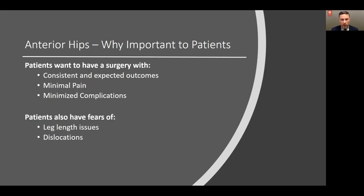So patients, they want to know exactly what you're doing when you're doing hip replacements. They want consistent and expected outcomes, minimize pain, minimize complications. And patients have legitimate fear of leg length inequality and dislocations. Patients know someone who's dislocated and they just don't ever want that to happen to them.